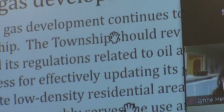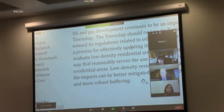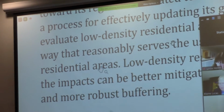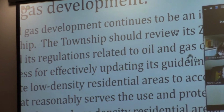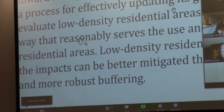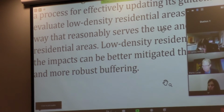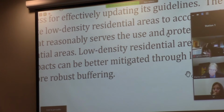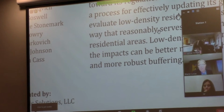Well, I think you honed in on strategy 2C from the proposed comprehensive plan, and if you could identify and read the relevant portion of that as it relates to your testimony here today. Yeah, the 2C states that the township review its zoning ordinance with an eye towards regulations related to oil and gas development, and develop a process for effectively updating its guidelines. The township should evaluate low-density residential areas to accommodate oil and gas in a way that reasonably serves the use and protects existing single-family residential areas. Low-density residential areas are a strong option because the impacts can be better mitigated through larger lots, greater setbacks, and more robust buffering. If you could now, could you turn to Exhibit 8 and share your screen with respect to that?